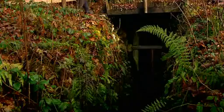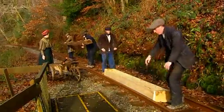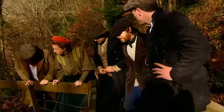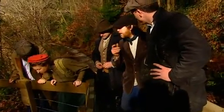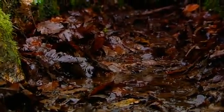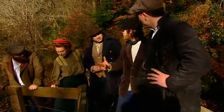But there were ways farmers here could still make money from the mines. Here we are. Rick and Phil are keen to try out a long-lost process. Is this water just coming straight out of the mine? Yeah, this is flowing down through a lot of the old working areas of the mine. Should have soaked lots of copper up from the surrounding rocks. We want to try and get the copper out of the water so that it's something that we can make money from.